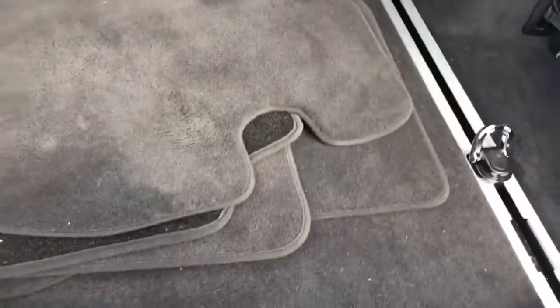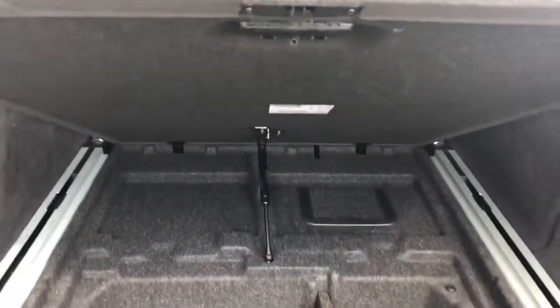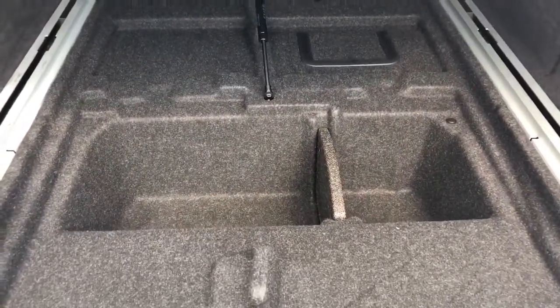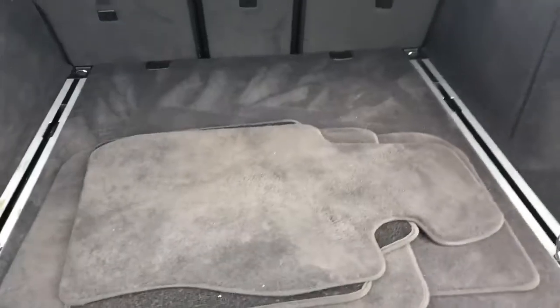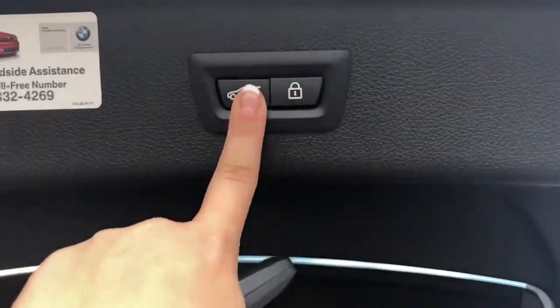And you also have a little bit of space down here. It will hold up on its own. As soon as you get to that top section there, it'll hold itself up. So you do have more space if you're traveling or if you're grocery shopping, or just don't want anyone to see what you have in your car. And then to close it is simply just going to be this button right here.